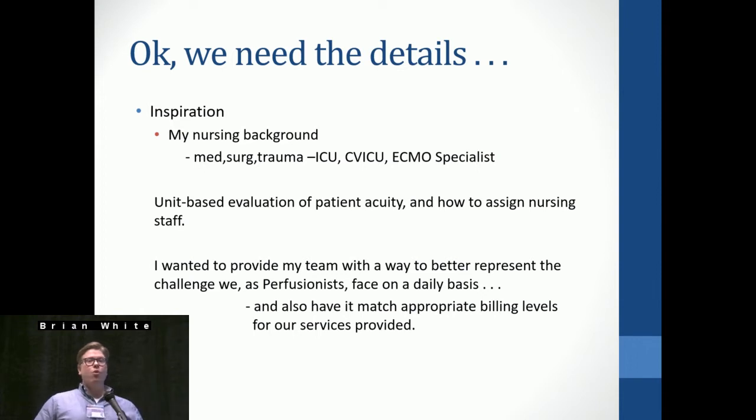So this would create a score based on the points. We would add this up, and it would give us justification for a 1-to-2, a 1-to-1 ratio nursing, or sometimes even a 2-to-1 ratio nursing. And this is how we could prove to administration that we needed X amount of nurses in a unit and X amount of care provided to be safe for these patients. So with that in mind, I wanted a better way to provide my team and perfusion in general with a way to represent the challenges we face on a daily basis with X case and Y case.